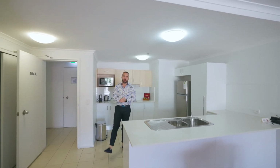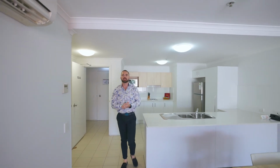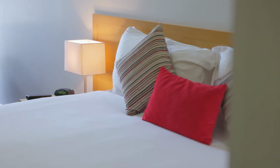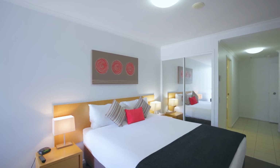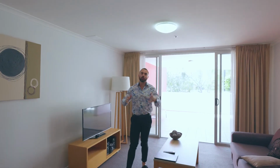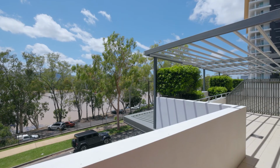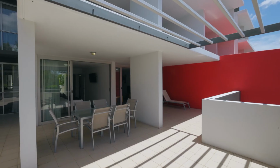Flexibility at its heart, this generously proportioned dual key apartment offers a fantastic and flexible return to its owner. Either rent it out as a one-bedroom on this side or the studio on side B, which means this unit can accommodate both small and big groups. Another plus is the huge balcony overlooking the Rockhampton riverfront, making this apartment truly unique within the building.